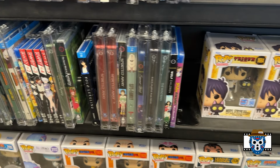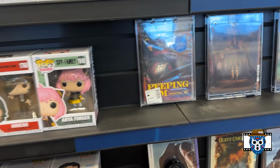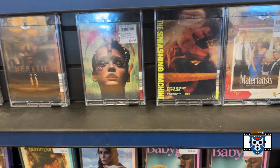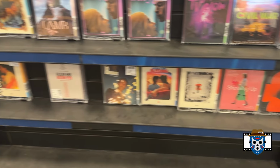And there's some pops. The big Criterion section. The funny part about it is I heard one of the workers say something about we were supposed to rearrange the Criterions, but we only had one, so I didn't have to rearrange anything. So even they're making fun of their own store for not keeping the Criterions.